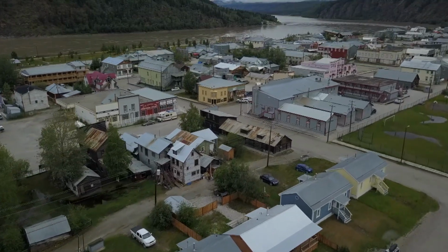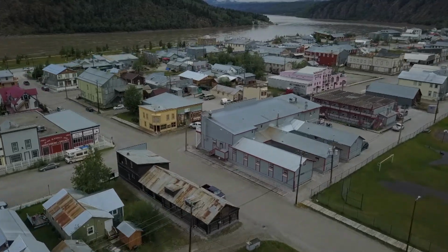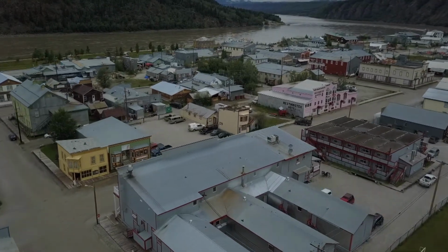We then spent one more night in Dawson City, and in the morning we got up and made our way down to the Yukon River to board the George Black Ferry and cross the Yukon River and then do the Top of the World Highway.